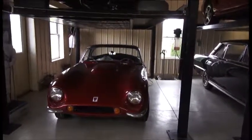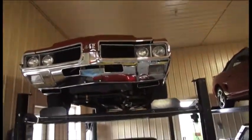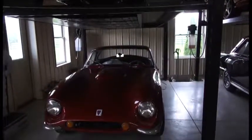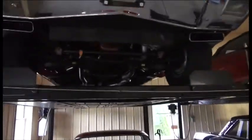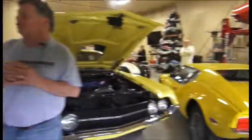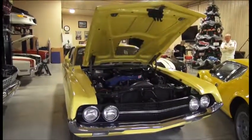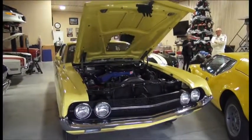Up above is a 1969 W30 442. So that's a really nice car, and you can just see how nice they are on the bottom. All these cars are just as nice on the bottom as they are on the top. So, you know, we drive them. It's kind of a funny story. I bought that car, and I went to a car show one morning, and on the way home, it was pouring down rain, and I kept trying to call the guy that I bought it from, and he restored it.